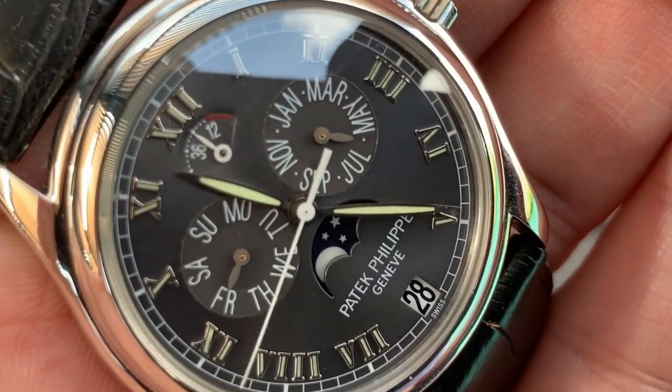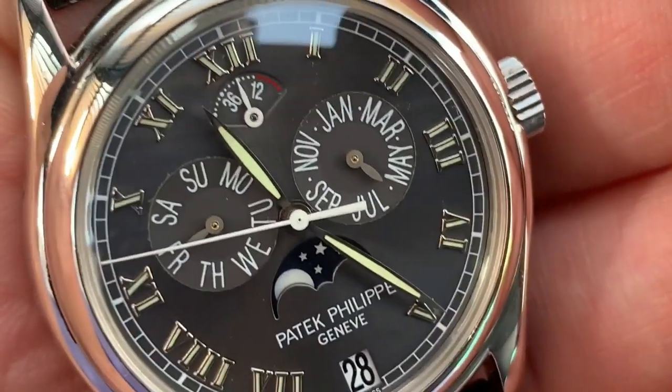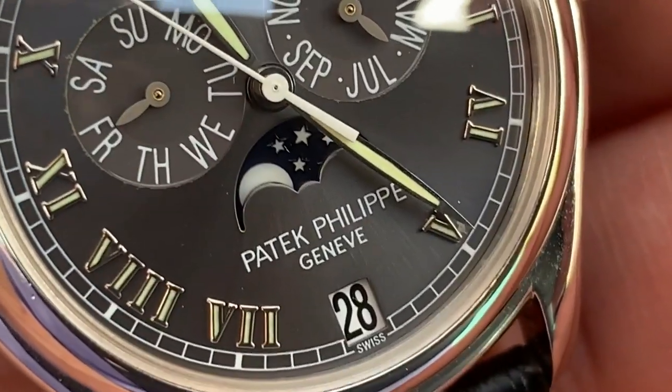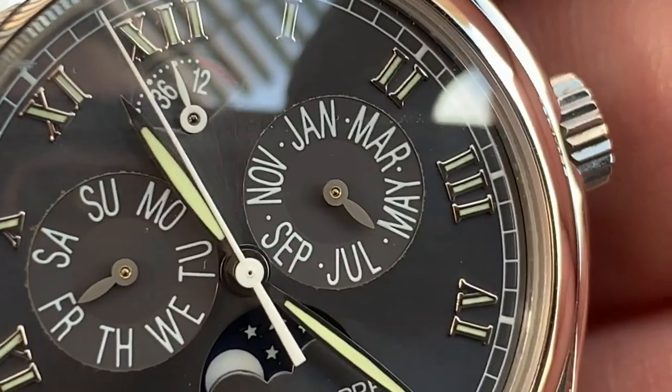Hi guys, Archie Luxury from the Archie Luxury channel and the Paul Pluta channel. Today guys, I got a bit of a special. I wanted to show you, this is a good friend of mine's wristwatch. It's a Patek Philippe 5056P. So it's a platinum annual calendar.